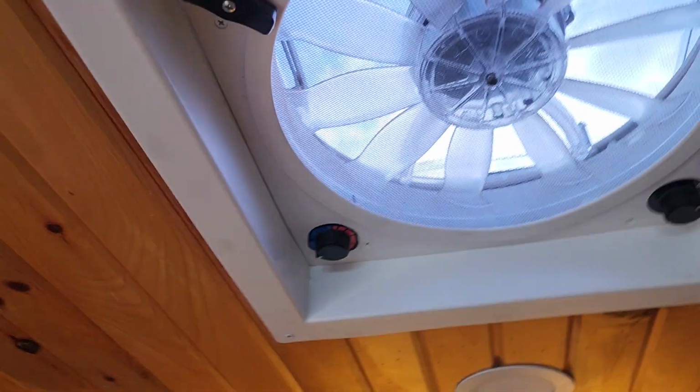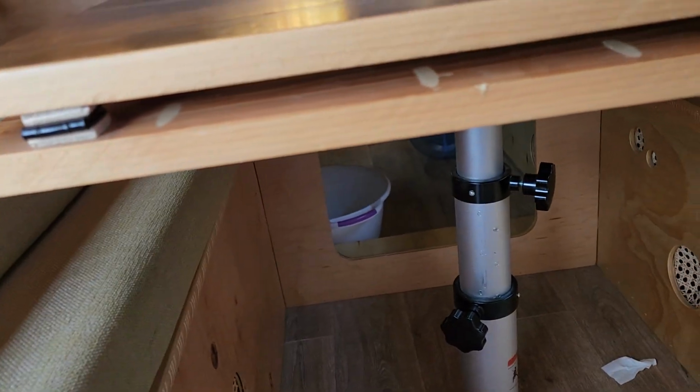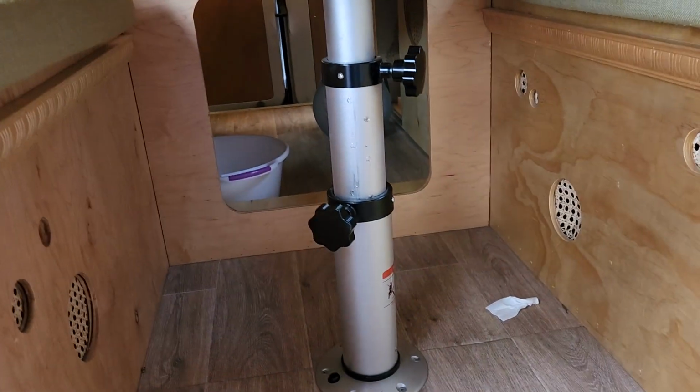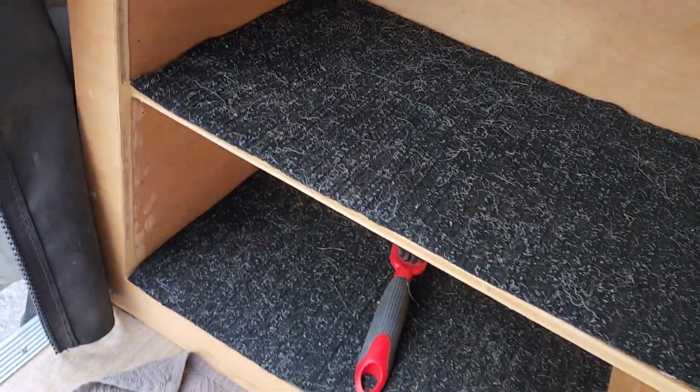You have a fan that works both ways, so in both directions. Once you open it, I did test it. It is working. Some storage area here. And the table is expandable. So it would go down and up. You can see the adjustments here. More storage under. More storage here.